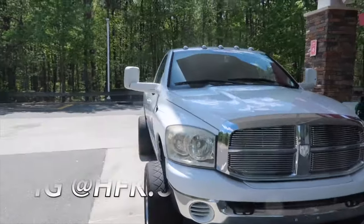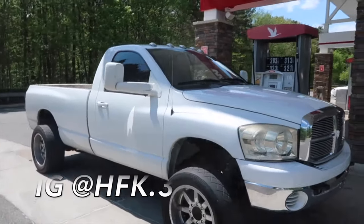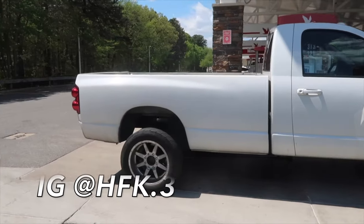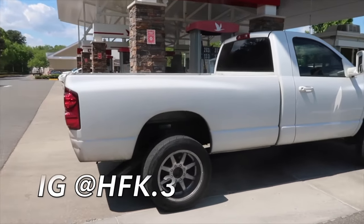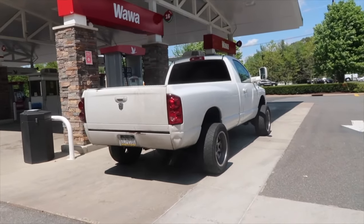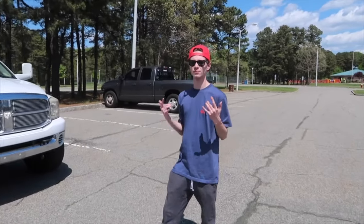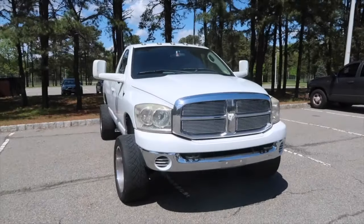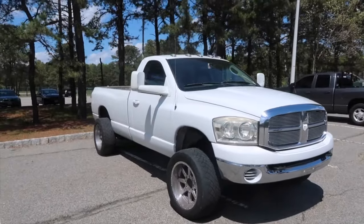Just pulled up in the rig. We're about to get a little overview going, some clips. I'll leave his Instagram up on the page here, but stay tuned and let's get right to it. So my buddy Henry drove over here from Philly area. Nice to meet you, bro. He brought over this single cab. He's got some goodies done to it.